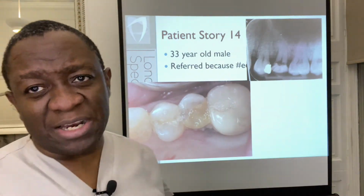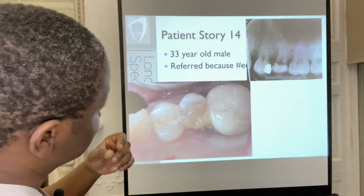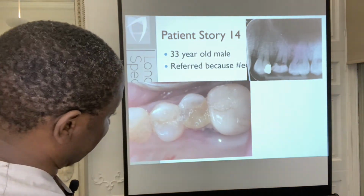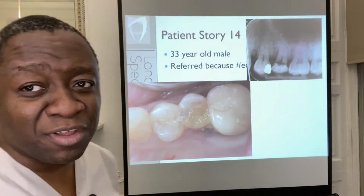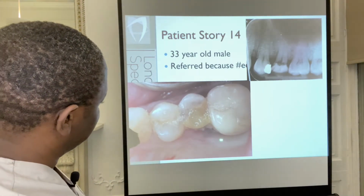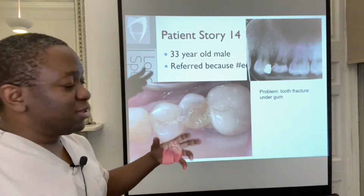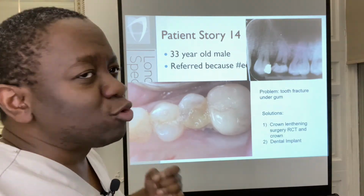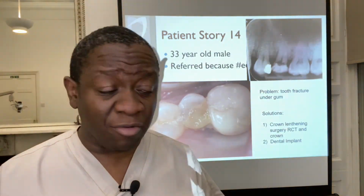The bit that you cannot really see, again because an x-ray is a two-dimensional representation of a 3D space, is how far down underneath the gum this goes. But I reassure you that the fracture extended to the level of the bone on the palate surface of this upper left second premolar. So this is the palate, this is the cheek of that tooth. The problem, again, is tooth fracture underneath the gums. What are the solutions? Option 1, to save the tooth, requires crown lengthening surgery, root canal treatment, and a crown.